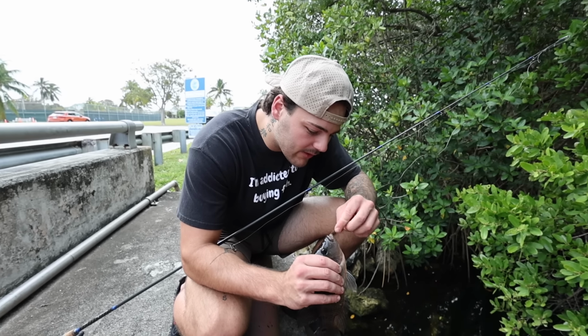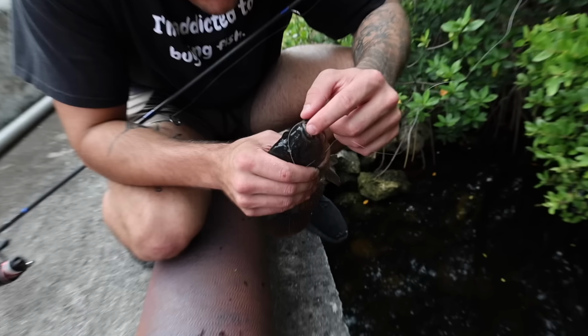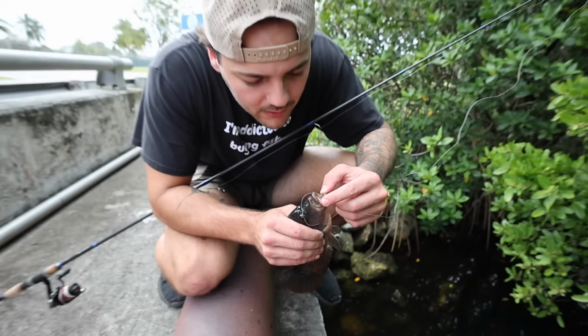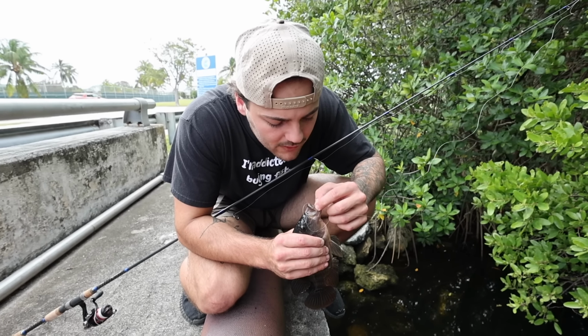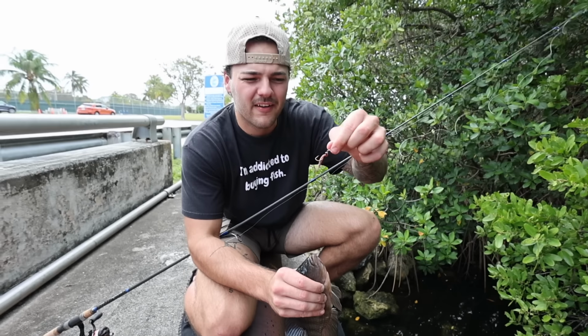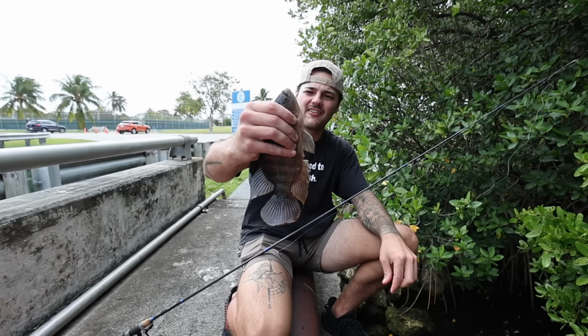He's got that hook down in there. Now, he's got teeth. Look at these teeth. I would reach my hand in there, but these little teeth right there, ooh, that would not feel good. I feel like I'm almost obligated to just stick my finger in his mouth and get bit. There we go. Nice. Got the hook out. There's our cichlid right there.